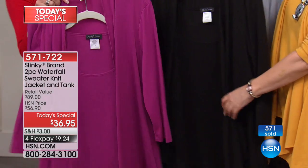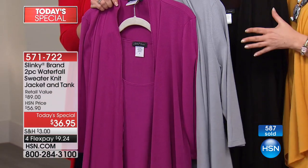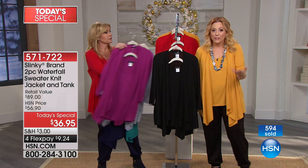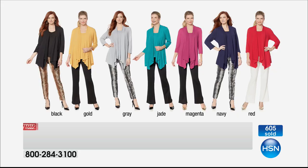I love that. Or you really can mix and match that beautiful gray with the magenta. I like black and gray together. Isn't that beautiful? It's very sophisticated. If you do a gray tank and then the black. Of course, black goes with everything. But I mean, it's up to you guys. But we've got all the sizes, extra small through 3X.